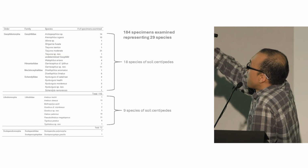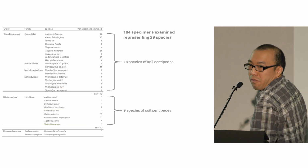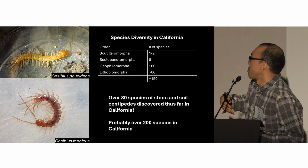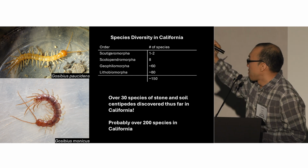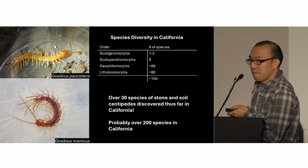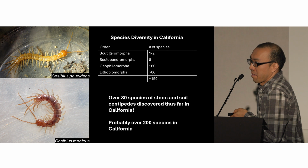So there's 1, 2, 3, 4, 5 undescribed species so far within the Mount Diablo range. There's 150 recorded species, but I've personally found over 30 species of these centipedes in California. So there's a lot of undiscovered diversity out there. And I estimate there to be probably over 200 species in California. Worldwide, there's around 3,000 species. So if we just take that into consideration, California has about 6% of all the centipede diversity in the world.